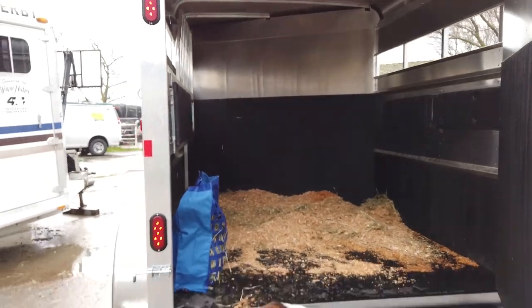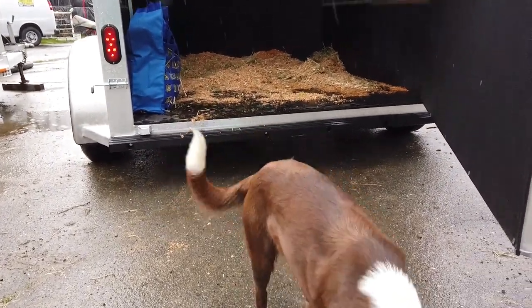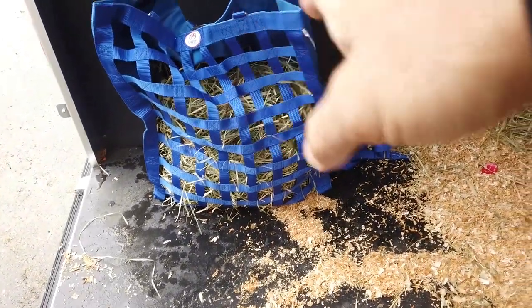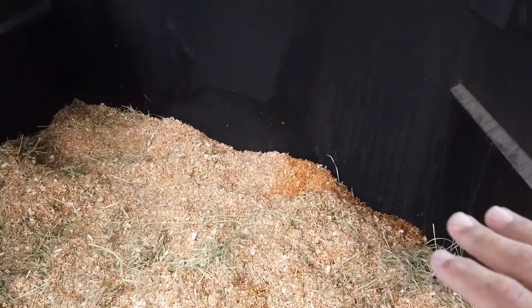All right, so we got the trailer pretty much loaded up. Let's give you a little tour of the trailer. We've got the dog that we're going to one day steal. Hi, Nora. It's starting to rain. We got our hay bag, and we've got all the shavings down, so this is obviously to absorb his pee and everything like that.